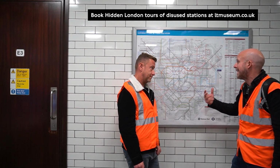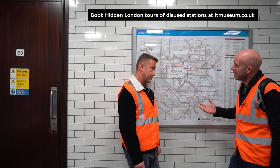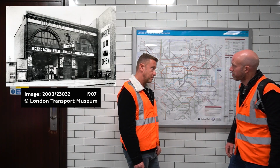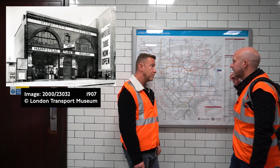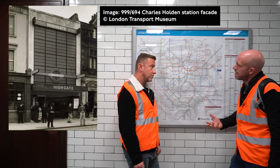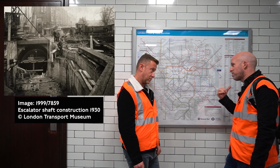1907, of course, being a CCE&HR station, it was designed by architect Leslie Green. So it had the classic tiled facade front with the lift station. But then it got its reworking in the 30s, and as part of that, the escalators were fitted.